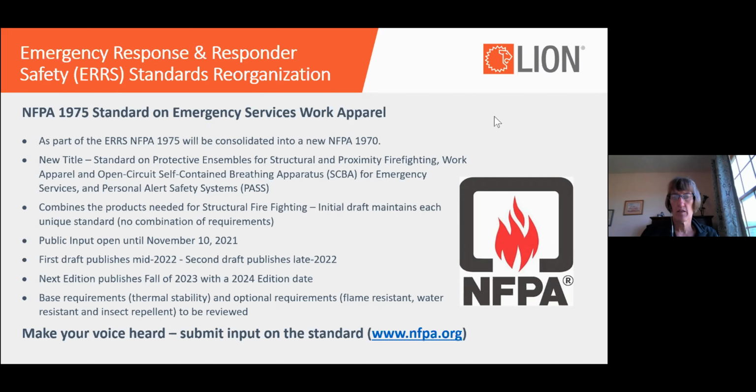And then at that point, the standard opens up for public comment on the new draft. And then that gets worked on in late 2022. So all that work that happens in 2022 would be published in the standard in 2023, and it'll have a 2024 edition date on it.